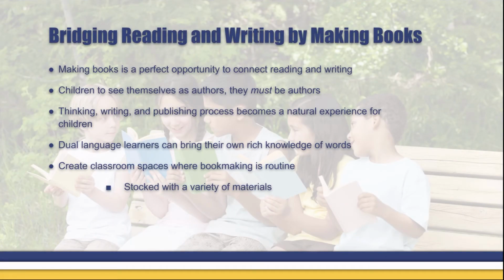Bridging reading and writing by making books. Honestly, making books is a perfect opportunity to connect reading and writing. Making space available for them to do this. Maybe already having some papers already folded into books so they can even learn that much.